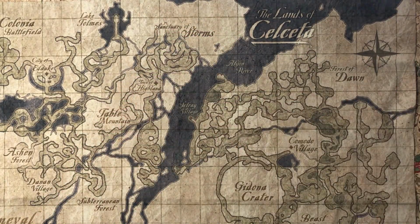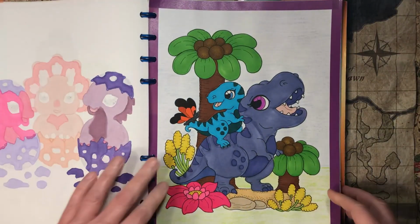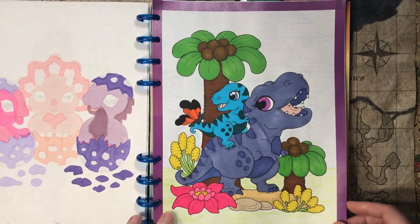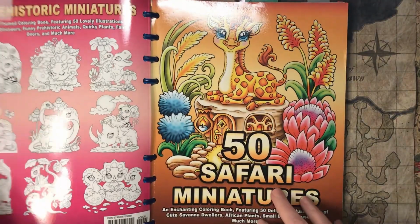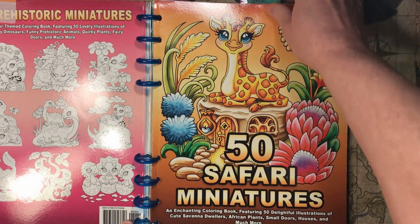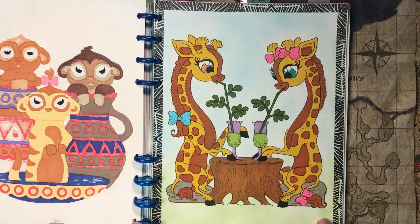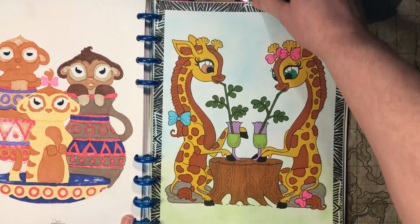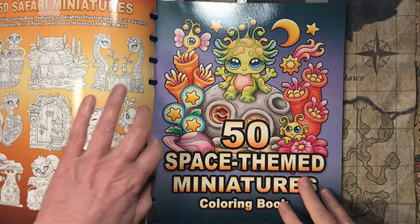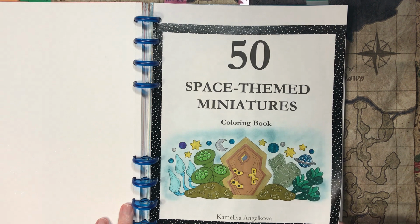Next up, 50 Prehistoric Miniatures by Camelia Andrzejkowa. I did the cute little dinosaur. 50 Safari Miniatures. I did the two giraffes sipping a cocktail. I love coloring giraffes. I just think they're so cute. Then I did 50 Space-Themed Miniatures, and I just did the title page.